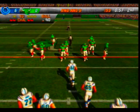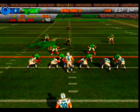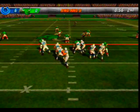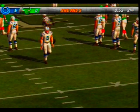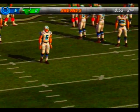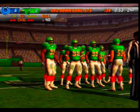It's 2nd down and 3 to go on the 40-yard line. Number 30, the lone back. Drops back, gets rid of it. Knocked away. Price had the coverage on the play.